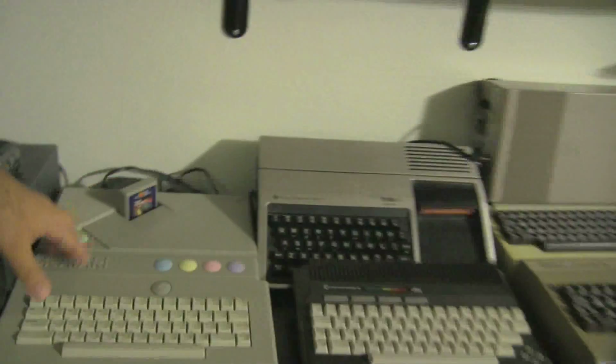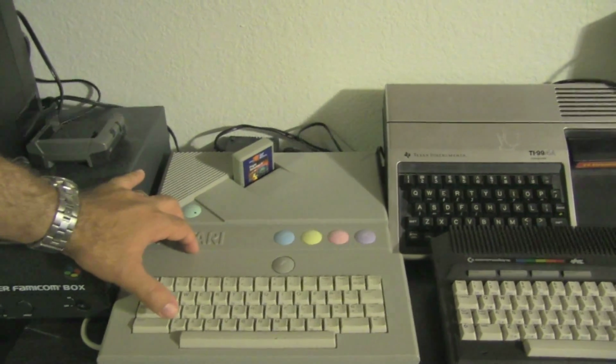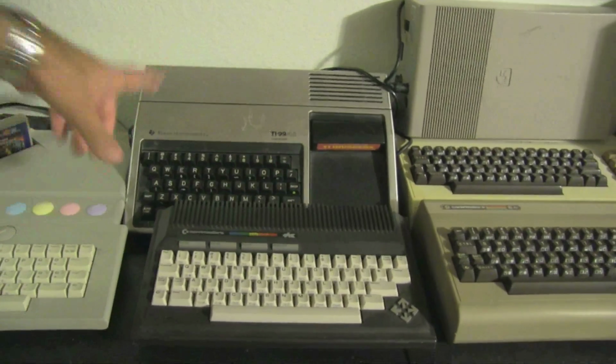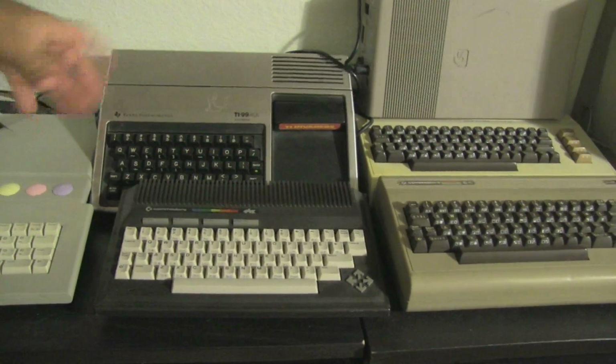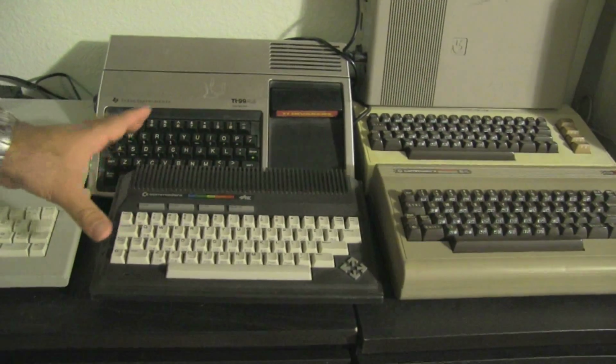This is the Atari XEGS system, game system, and this is basically an Atari computer that's going more console-wise. Pretty fun, actually. This is the TI-99/4A. This is Texas Instruments' first go in making consoles or computers. Pretty cool vintage computer. This is a Commodore Plus/4, one of Commodore's flops for computers.